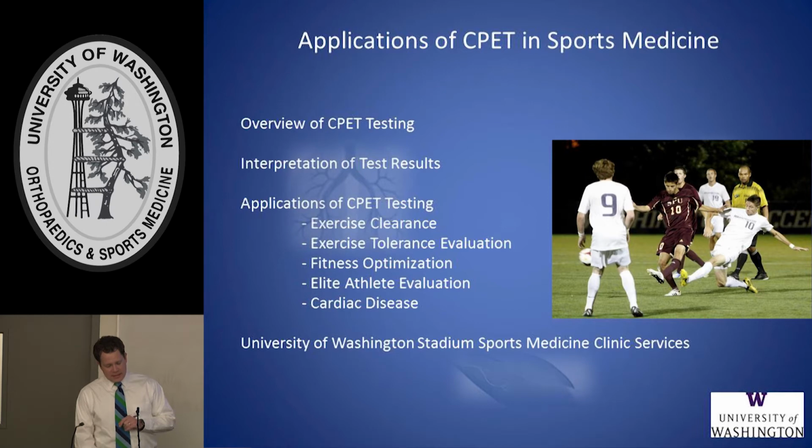So I'm going to go over CPET testing a little bit, talk about the interpretation of results, and also just the functionality of how we do the CPET testing. If we're sending people, or you're sending people in, or recommend people that come in, what are they going to expect? What can they know about how they're going to get tested, what we're going to do in the system? And then the bulk of the time I'm going to try and spend on the applications of CPET testing. I try and break it down into things that we, as a group at the University of Washington Sports Medicine Clinic, as we ramp up our ability to do this, are going to think about and talk about and potentially see people for, and what we're going to test them for.